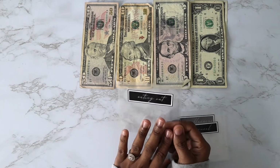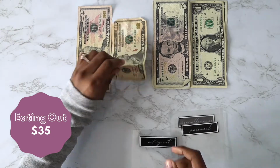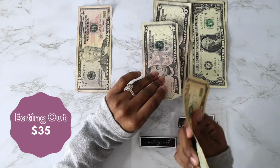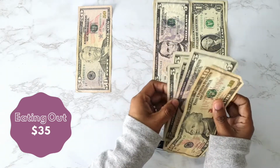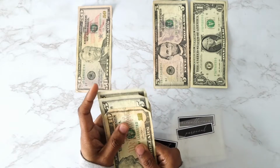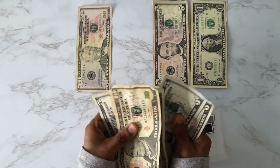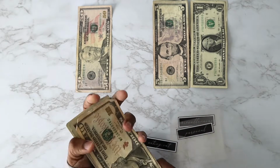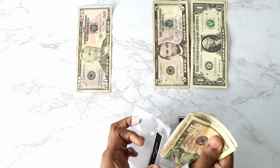Eating out, I'm still going to give us a little bit of money. I'm going to give us $35. And that'll be a 10 and 5 fives, not 5 ones. We got a lot of 5s this week, so I wanted to use them up. So 10, 15, 20, 25, 30, 35. So $35 will be going into our eating out.